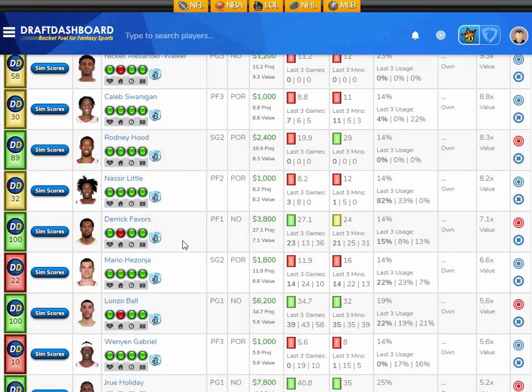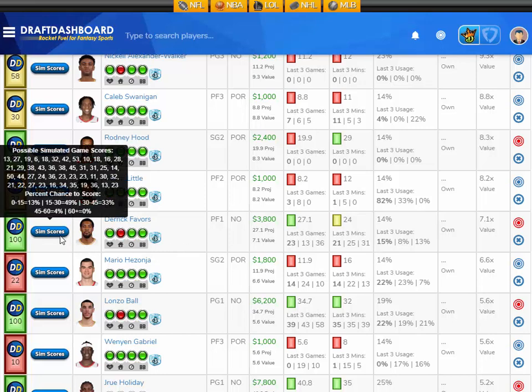Another nice value play is Derrick Favors, projected at 27.1 fantasy points here tonight. That's 7.1 times value. He's 3,800 DraftKings salary. And let's take a look at his sim scores.